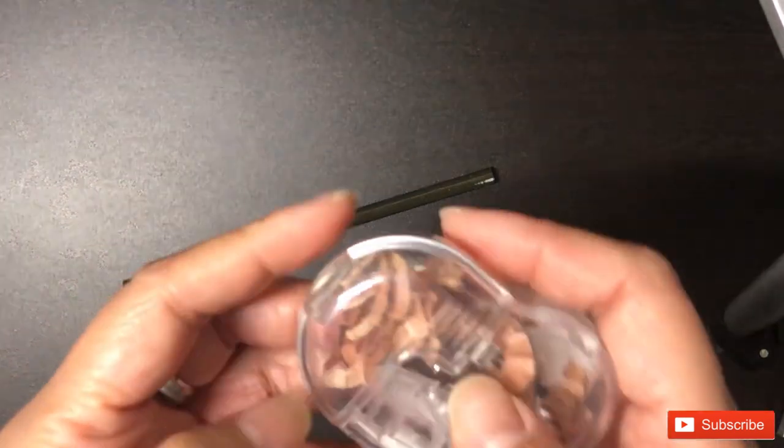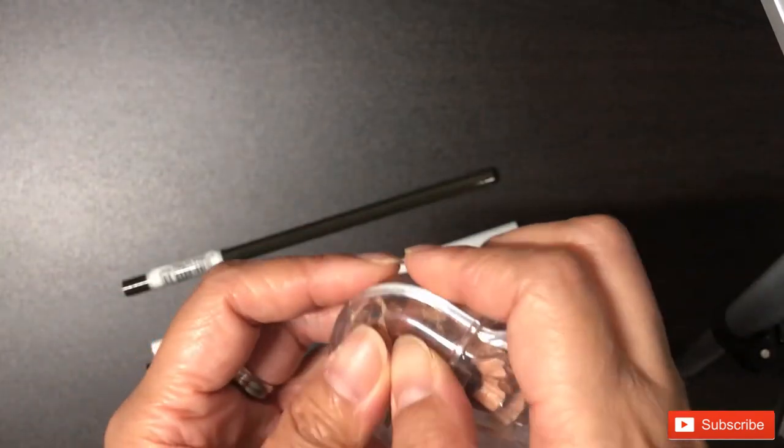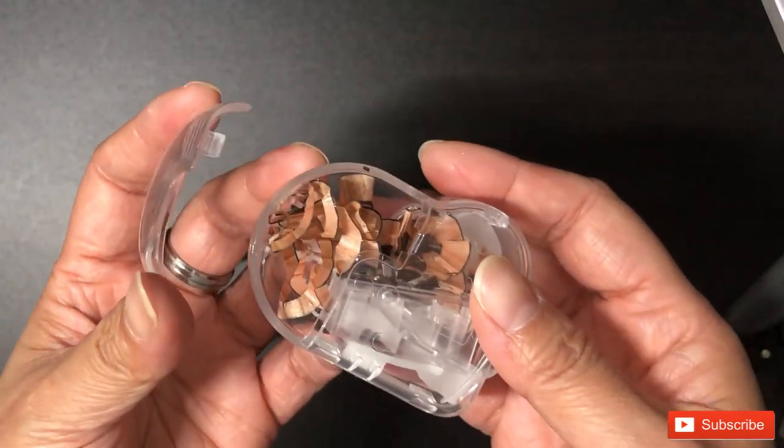Super sticky. And where should I go? Oh, the opening. There. Okay.